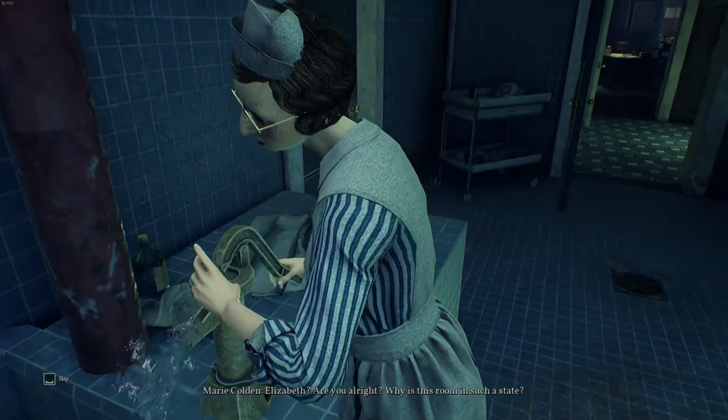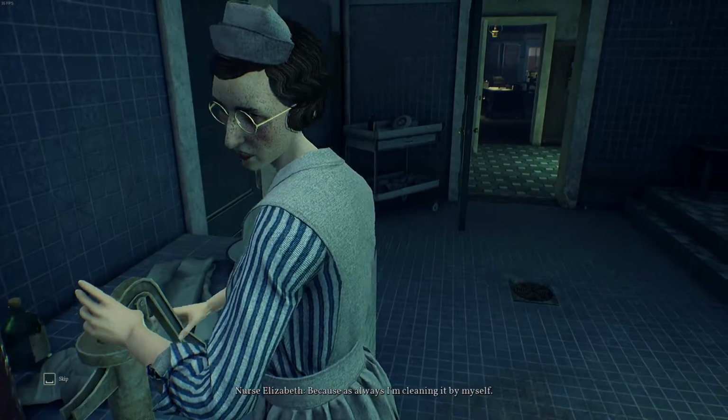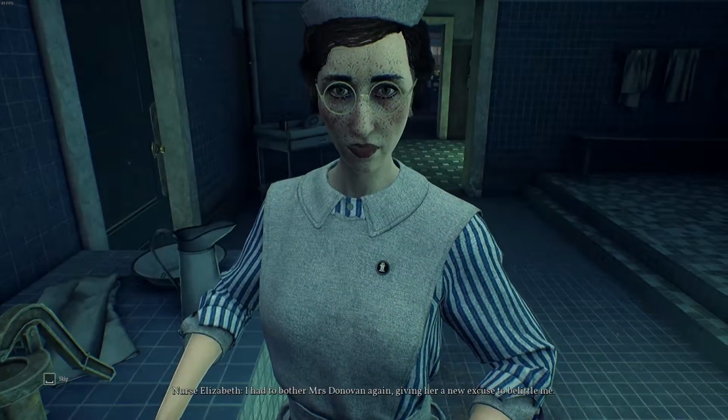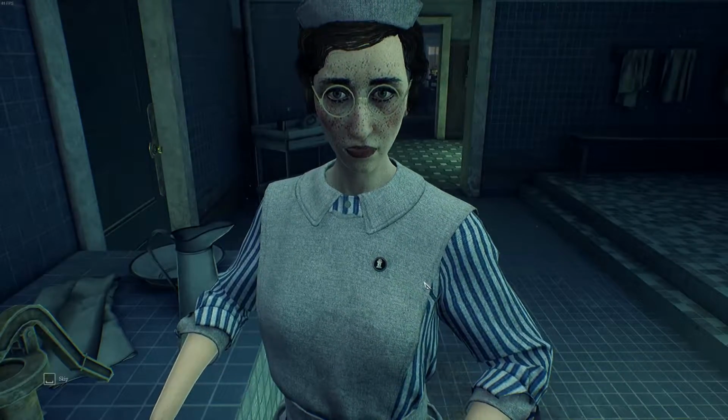Elizabeth? You all right? Why is this room in such a state? Because, as always, I'm cleaning it by myself. And the water was once again shut off this morning. I had to bother Mrs. Donovan again, giving her a new excuse to belittle me.